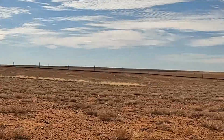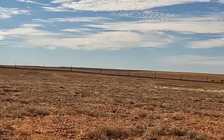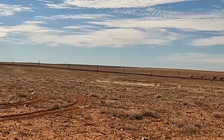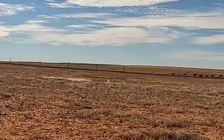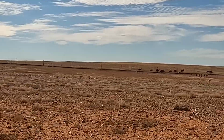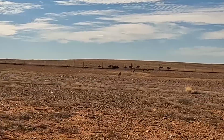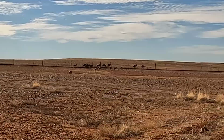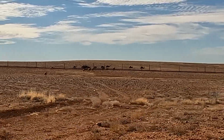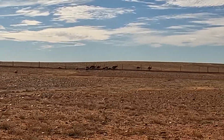Yeah, we saw a big flock of emus. A big mob of emus on our side of the fence as we're driving along. Yeah, they were a big group. And just the drive itself is just fascinating. There's not much to the land, not many trees out there, but it's really cool to see. Yeah, I don't know if we could live out there. No, not high on the livability, but definitely high on interesting visiting experience.